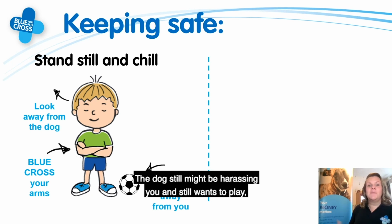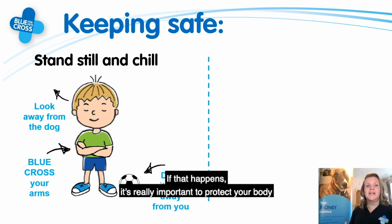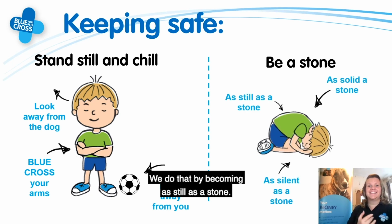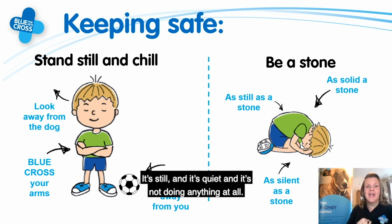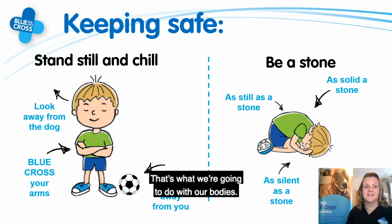And the dog still might be harassing you and still want to play and could even jump up and knock you over. If that happens, it's really important to protect your body and to protect the vulnerable spots of your body especially. So we do that by becoming as still as a stone. Now think of a stone and think how boring that is. So it's still and it's quiet and it's not doing anything at all. And it's really small and wrapped up. And that's what we're going to do with our bodies.